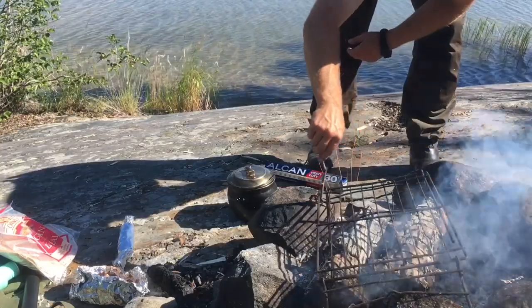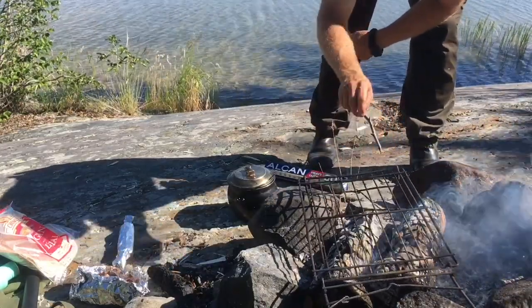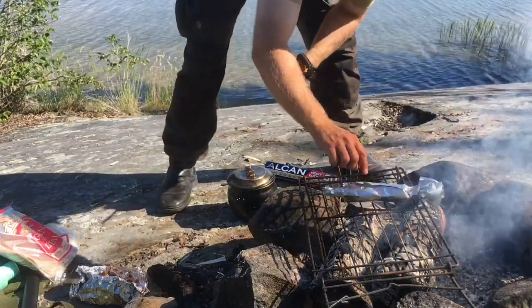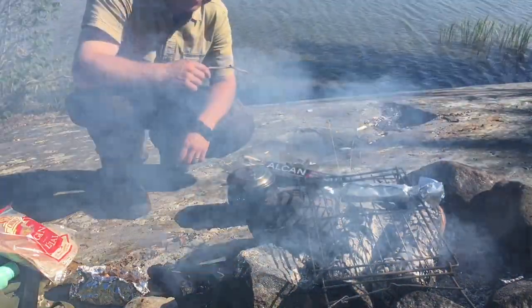Put that back over. There, that whole grill is nothing but hot embers now. So we'll start firing these on there. Rotate them once in a while. And we'll come back as soon as those are ready.